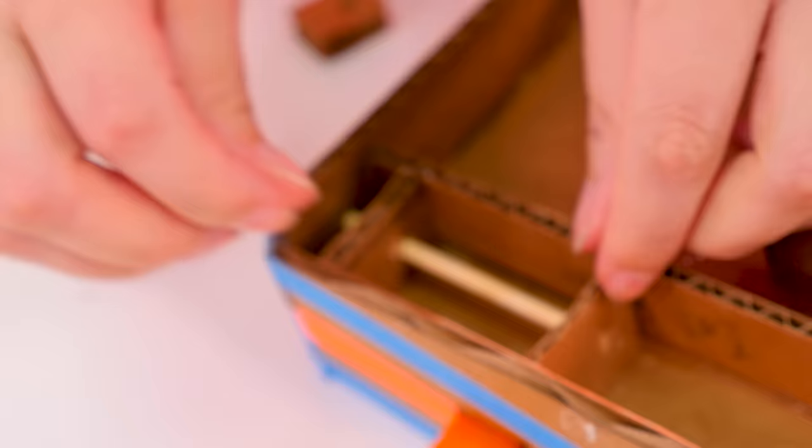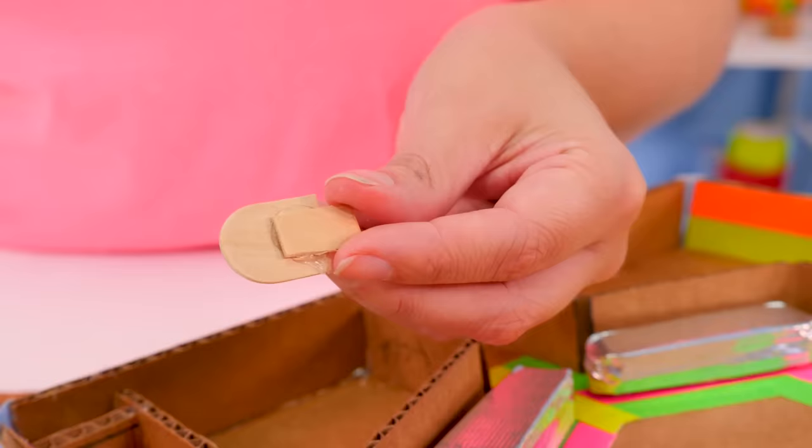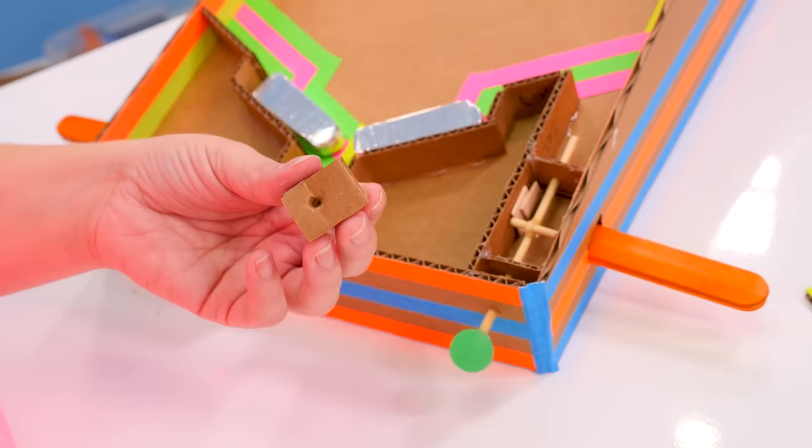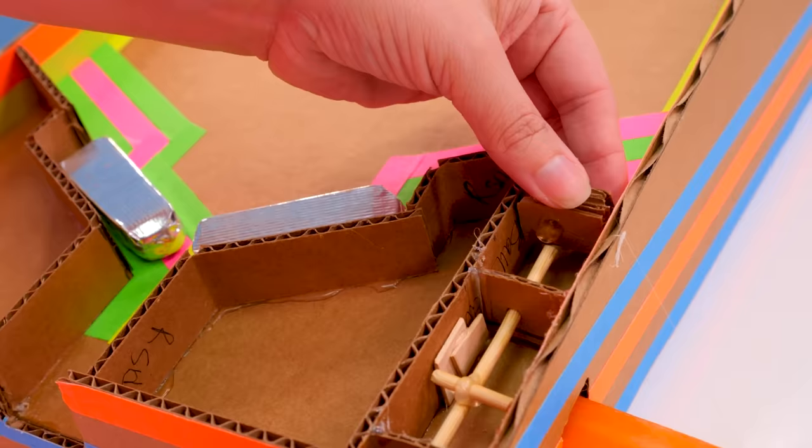Make sure it's lined up and glued into place. These popsicle sticks are actually going to be what holds our rubber band and provides tension to help the ball launch forward. So we're gonna glue those into place. And we have one for each side. Next, we're gonna glue on the top of our ball launcher. Dab of glue, and then we're gonna carefully put it in place.